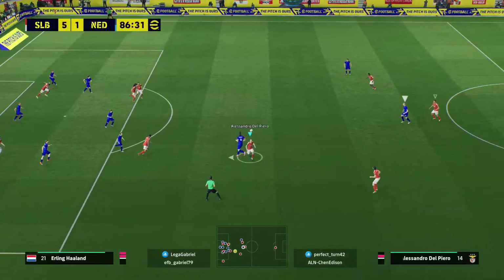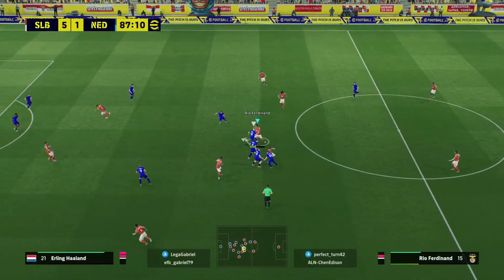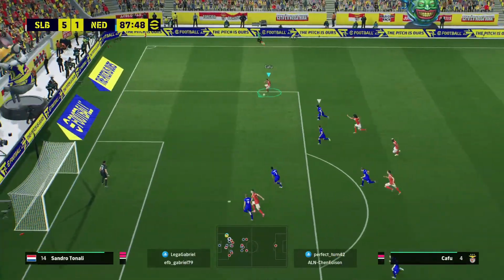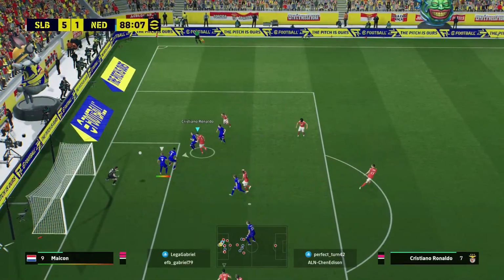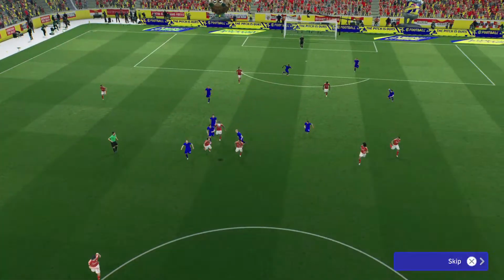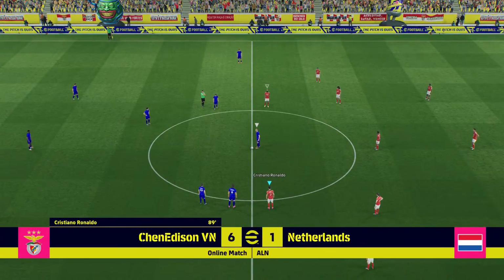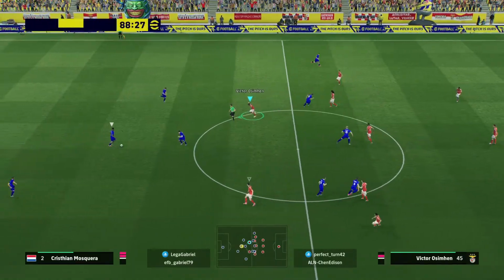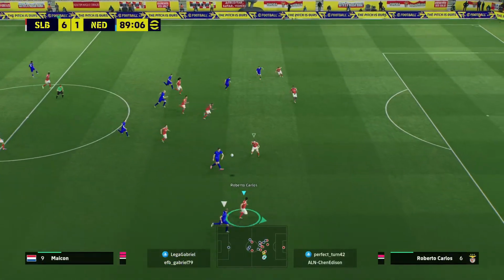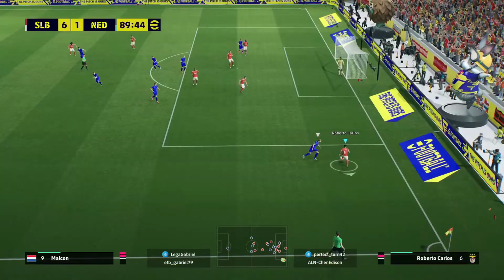Mosquera with the clearance. The Netherlands have the chance to go the other way. And here's Osimhen, picked out brilliantly. A header! It's in! And it adds further to a heavily one-sided scoreline. This is getting punishing. I can see some heads dropping here now, Peter. I see things getting even worse out there if they're not careful.